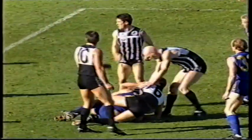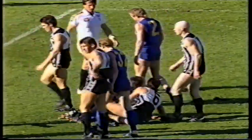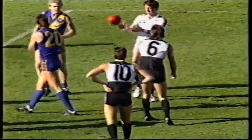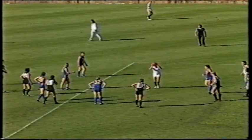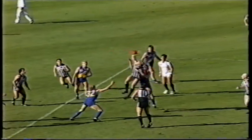Harrison ran past it as well. Justin Smith caught. He's in a spot of bother, and I think the umpire might bounce it. Just on the attacking side of the square there for Port Adelaide. Well, no score, and we're past 10 minutes. Stranger things have happened on a football field.